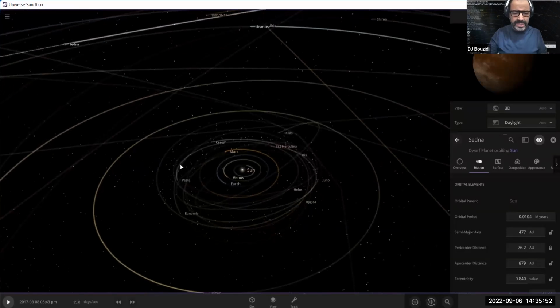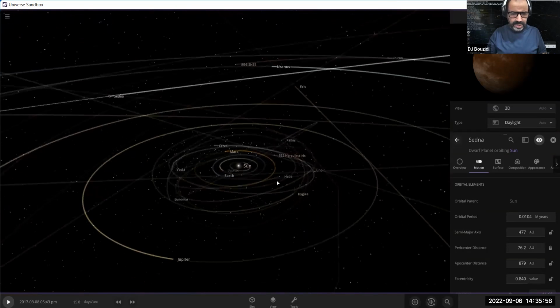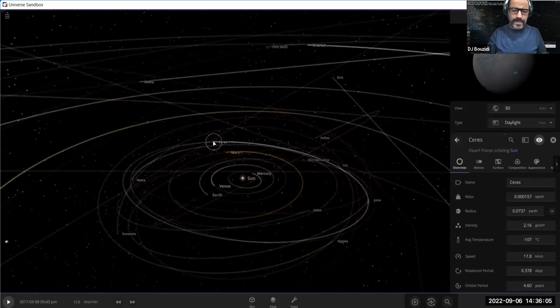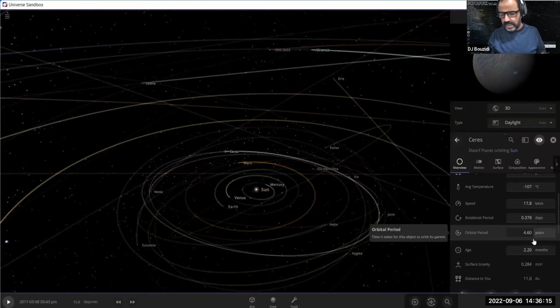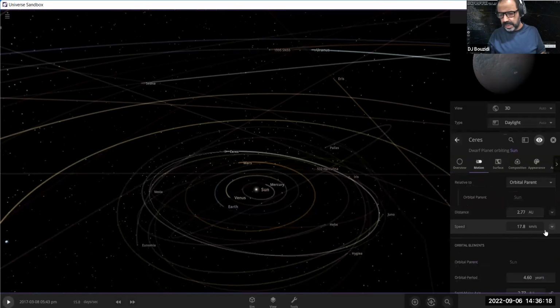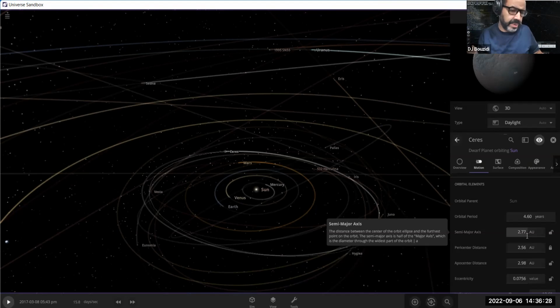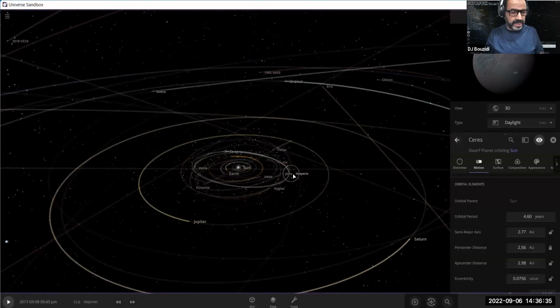So for right now, I'm focusing only on the objects in here. I have Vesta in here, but before Vesta, there is another important object in this region, and that is Ceres here. This is one of the big dwarf planets that exist between Mars and Jupiter. Its distance from the sun is about 2 something astronomical units. It's further than Mars, but closer than Jupiter, and there are a bunch of them, by the way, part of the asteroid belt in here. That is something that we are going to discuss more down the road.